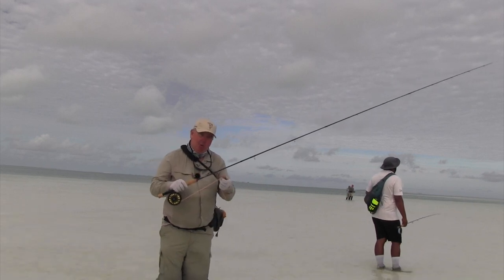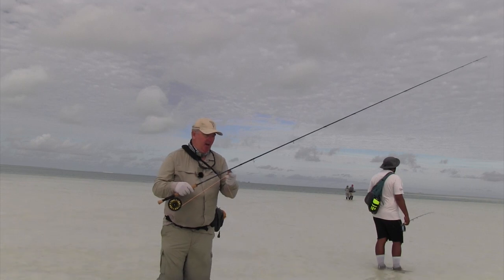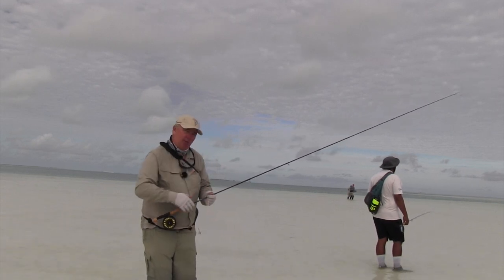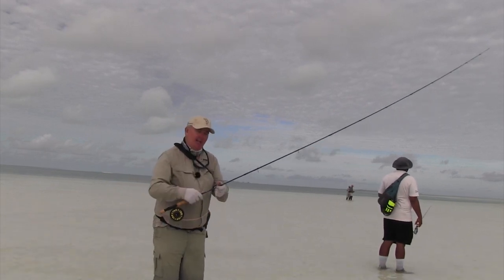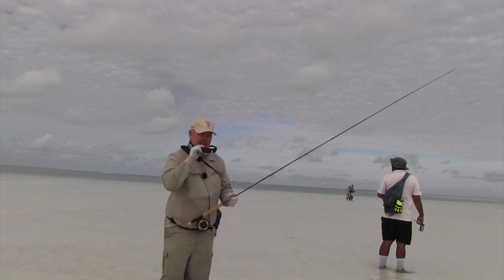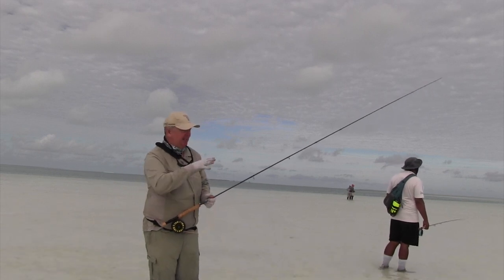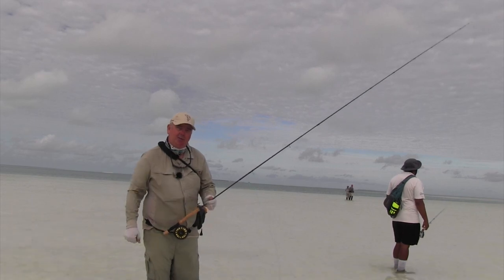Lines also play an important role here too, because the water's so warm, so we need a tropical line. I've got a Rio in their Flats Pro. It's ideal for this sort of stealth work, and it really presents that fly right up to where the fish are, and nice and subtly as well. So get the right gear to target some of these fish here with a decent set of glasses. I use the Tonic. They're great Polaroids for spotting these bonefish, because at times they can be really difficult to see. So get the right gear and you're going to have a lot of fun.